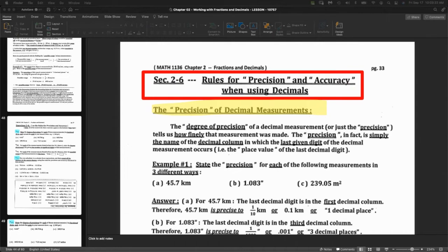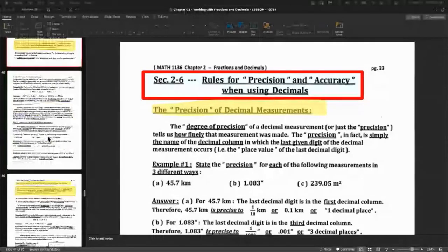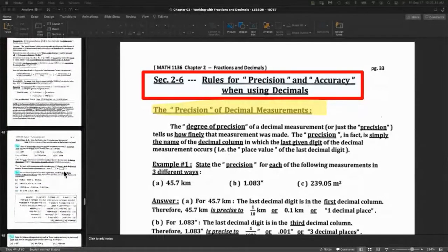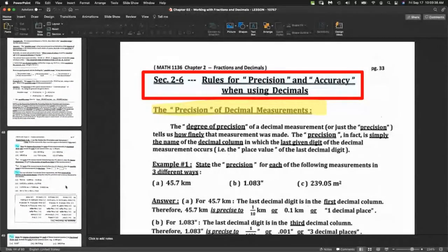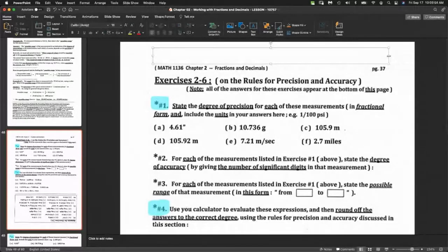But anyway, precision is the number of decimal places. Accuracy is the number of significant digits. And if you understood what I just said, then you can skip 4 pages of reading. That's right, 4 pages of reading. I encourage you to read them. The author of the book does a fantastic job of explaining it and giving you more philosophical argument, and also talking about a range of accuracy or range of measurement. But I'm just going to say it over here.